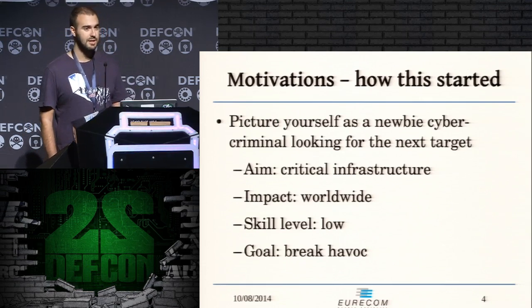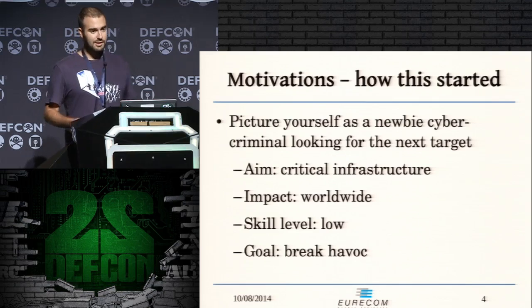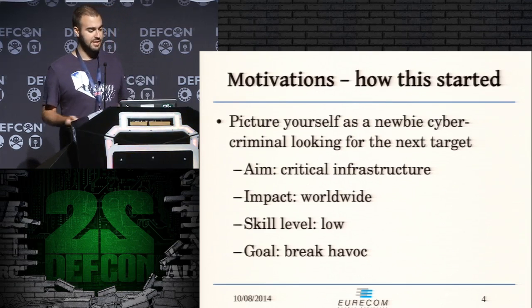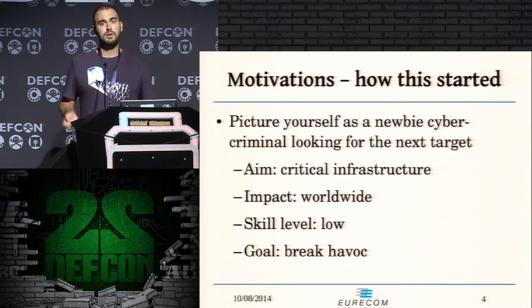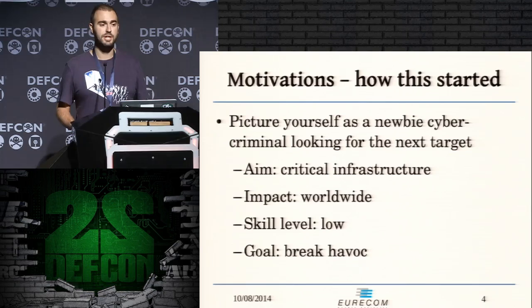Imagine for a couple of minutes that you are an attacker, some kind of very lame and newbie attacker. You are starting your first steps in the offensive part of security, and you're looking for your next target. You're a bit lame in the sense that you want to go big, so you're looking for something with quite a big impact, but your skills are not so high. So let's say you're looking for some kind of critical or global infrastructure, where the impact of what you can do will affect a lot of people in different geographic areas, but you don't have a lot of skills. And you also don't have clear goals right now. This is because we will not get into a lot of post-exploitation, but you just have a general idea that you want to cause a bit of damage.